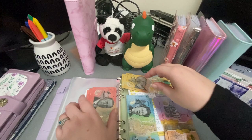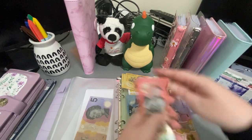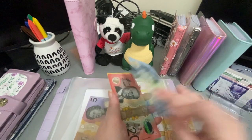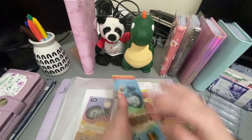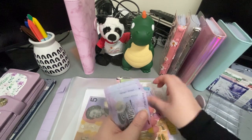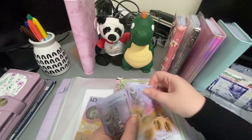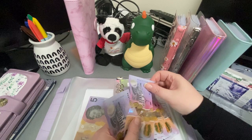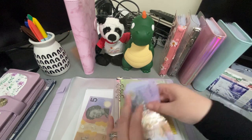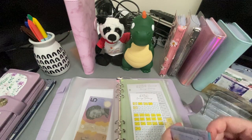All right, so we've got 1, 2, 3, 4, 5, 140, 290, 300, 310, 320, so that's $320. 330, 340, 350, 360, 370, 380, 390, 400. Oh, cool. 400. So I'll just go like this. Boop.